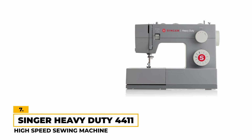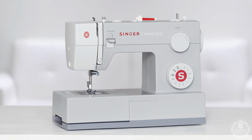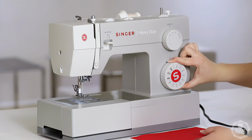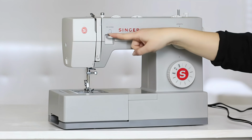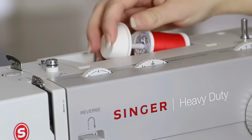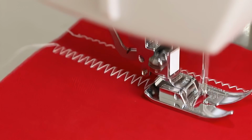Singer Heavy-Duty 4411 High-Speed Sewing Machine. The 4411 isn't an embroidery machine, but it earns its place on this list because of how often it shows up in creative projects. With 1,100 stitches per minute, a durable all-metal frame, and solid control over tension and speed, it's one of the best entry points for people doing patchwork, thick fabrics, or decorative top stitching.